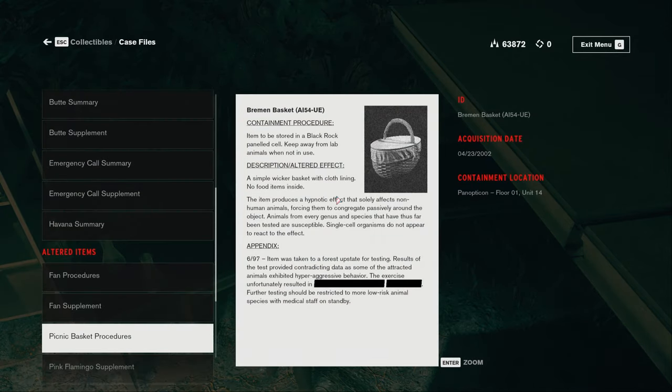Picnic basket procedure is another altered item. Should be stored in a black rock paneled cell. Keep away from lab animals when not in use. A simple wicker basket with cloth lining. No food items inside. The item produces a hypnotic effect that solely affects non-human animals, forcing them to congregate passively around the object. Animals from every genus and species that have thus far been tested are susceptible. Single-cell organisms do not appear to react to the effect.